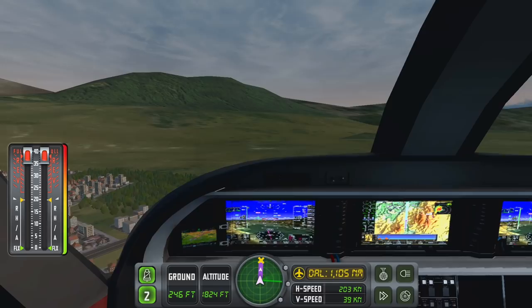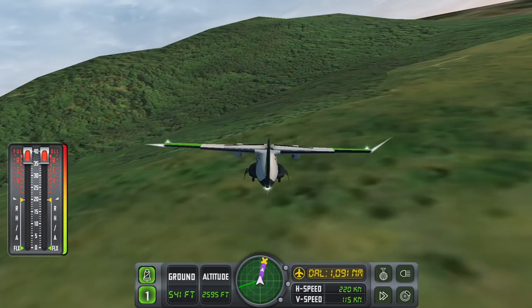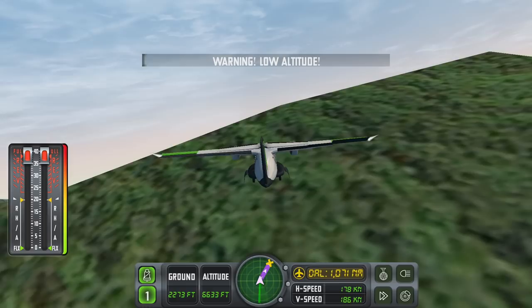Why did it just freeze? Oh, no, it just stuttered. We're good. I do not understand how to go up more. I don't get it. Yes, I'm aware low altitude. I don't know what it wants from me. Look at my altitude. I'm climbing. It's just the damn mountain here that it's dangerously close to me.